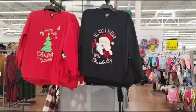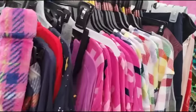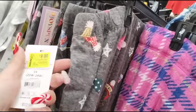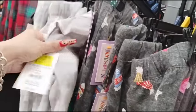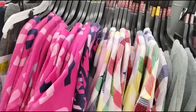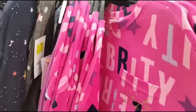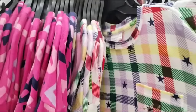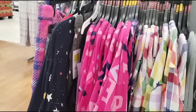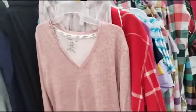But I want to go check out some pajamas because you know me, I'm obsessed with pajamas. Clearance, this says 13, but they're actually cheaper, you guys. These are Christmassy, wintry, $9. These are flannel, $9. So that's a good deal. And then let's see how much the night shirts are. The night shirts are $3. $3. And they have a pocket. So that would make a good present. This would be a really, really nice present. The nightshirt with some cute slippers. So definitely check out the clearance section.